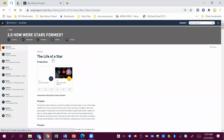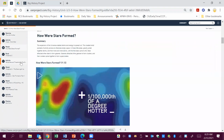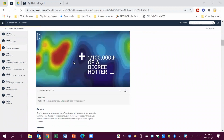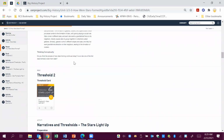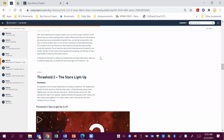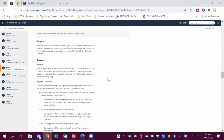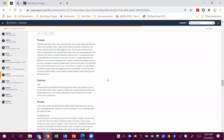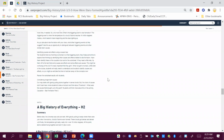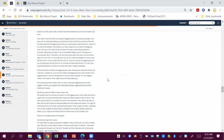So when we're talking about chemistry, they're actually watching videos from actual chemists. When we're talking about physics, they're watching videos from astrophysicists. So there's a lot of video lectures, and there's also a lot of articles that they have to read that are written by professionals in those fields. So that's why we encourage kids who have more interest in reading and stronger reading and writing skills, Big History might be a little bit better fit for them just because of the heavy focus on literacy.